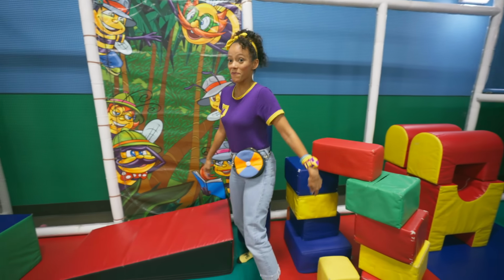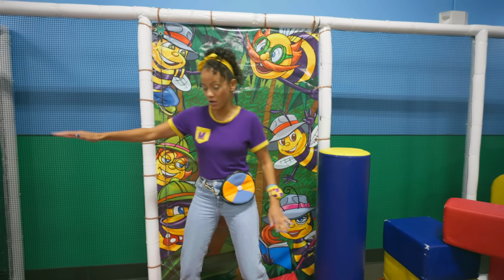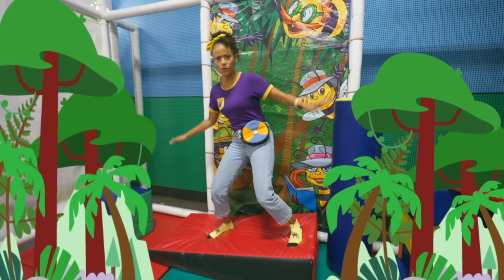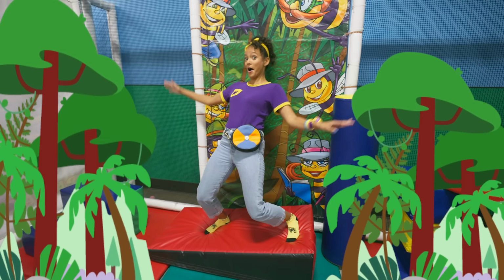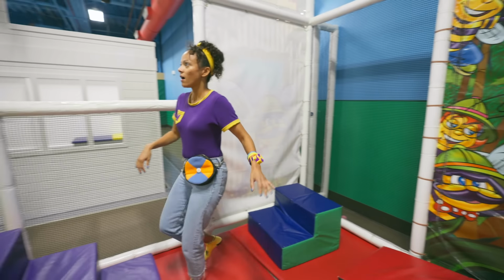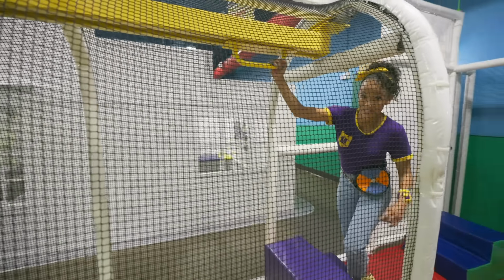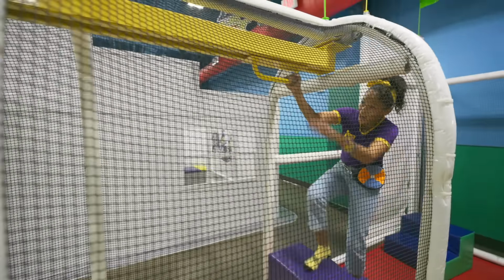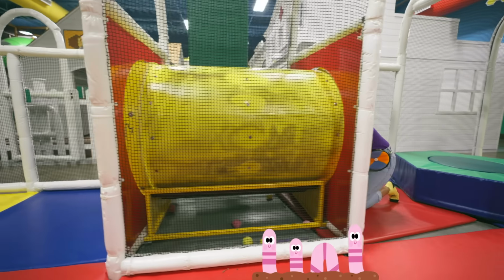And ooh, come with me to the rainforest. Maybe we could ride our skateboard through the rainforest. Whoa, this is so fun. Whoop, whoop. Whoa, what is this? Maybe we could zip line through the rainforest. Woo! And we could pretend like we're worms and dig through the dirt. Here we go.